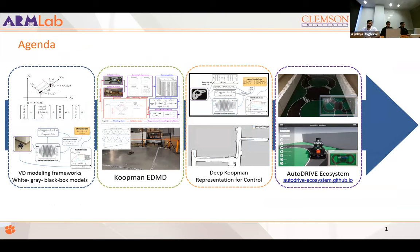First, we'll highlight the vehicle dynamics-based modeling framework in terms of white, black, and gray box models, then highlight the Koopman EDMD framework, followed by deep Koopman representation for control. And finally, we have the AutoDRIVE ecosystem, which is a simulator for cyber-physical systems, enabling this research.